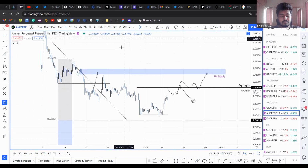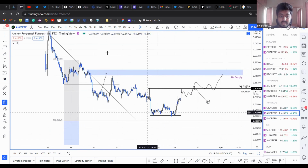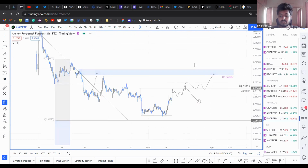So that is pretty much it for Anchor. I don't see it going any lower. I don't see it going towards the 2.36 level here, because it formed a good base around $2.4. So yeah, that pretty much sums up the analysis for Anchor. Let's take a look at the last one, which is KNC.